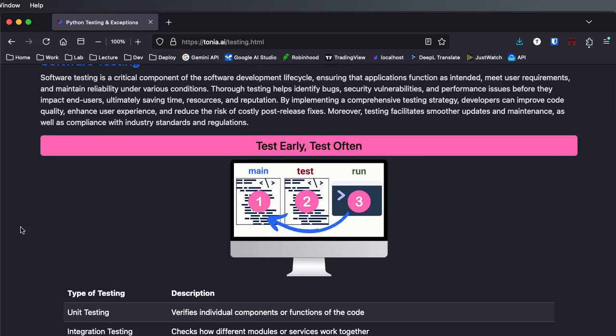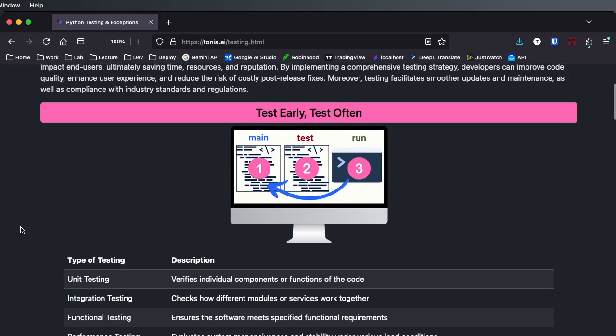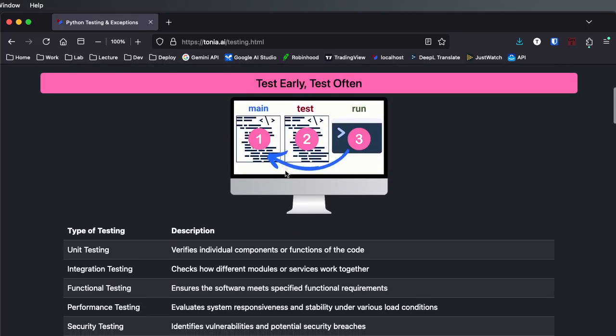My motto is test early, test often. When I'm developing a project, I typically have at least 3 windows open. The first one being my main code, the code that I am implementing, and this could be a sequence of files or a single file. And then I have all of my test suite open next to it. I like to create tests as I'm creating the code and then immediately run those tests. So I keep these 3 things open side by side as I'm developing.